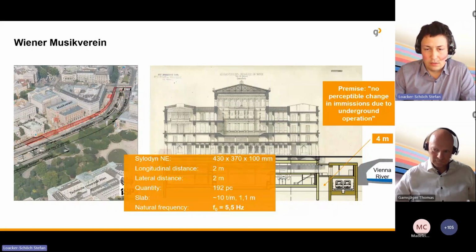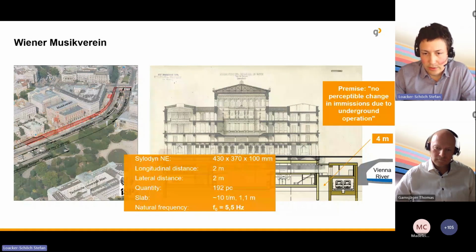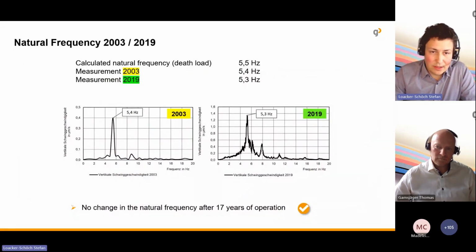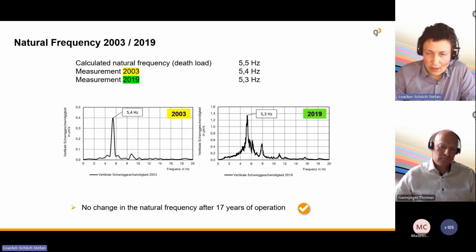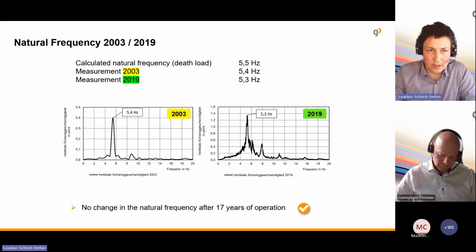Every 2 meters you find these point bearings, and we reached here a natural frequency of 5.5 hertz, which is really outstanding and very good for this application. And we did initial measurements here in 2003, where we had the eigenfrequency at 5.4 hertz, and even 17 years later, there is no change. The material still behaves very well, and the customers are very satisfied due to that.